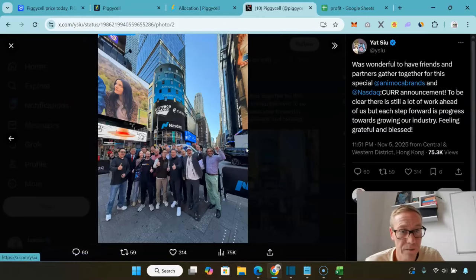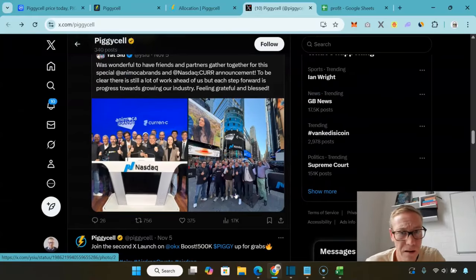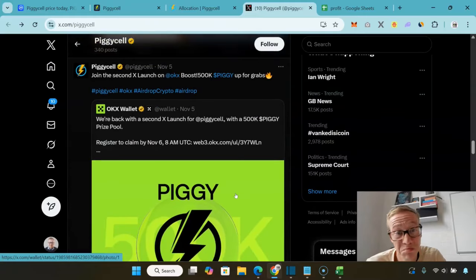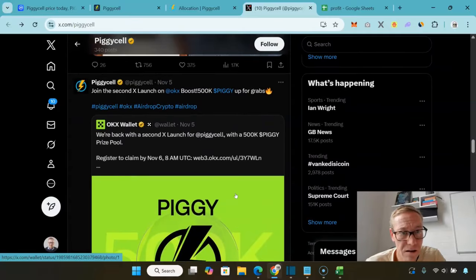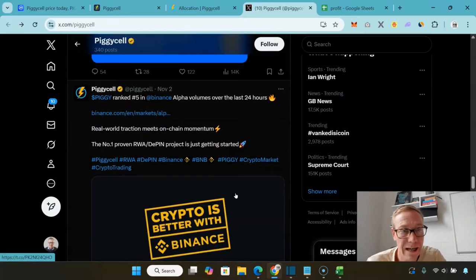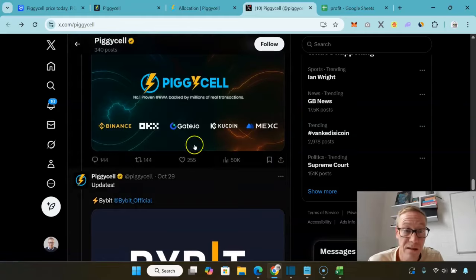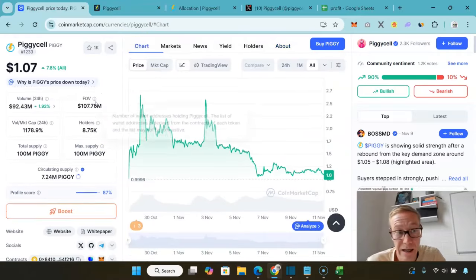Animoca Brands, obviously with Piggy. Animoca Brands and NASDAQ. Okay, fair enough. Second X launch on OKX, boost, 500,000 Piggy up for grabs. Yeah, so again, lots of activity, HTX as well. So they're getting lots of activity across exchanges, mainly because, of course, that increases interest, that increases its trending nature.